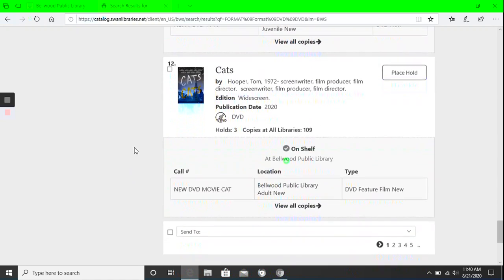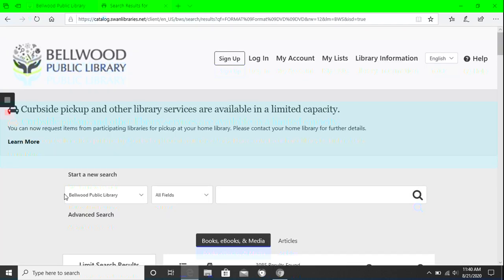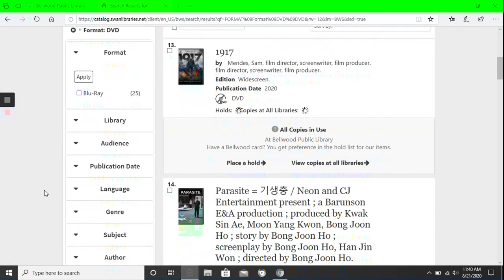And then you would just go all the way at the bottom of the page. There's just an arrow pointing to next that you can click on and go to the next page.